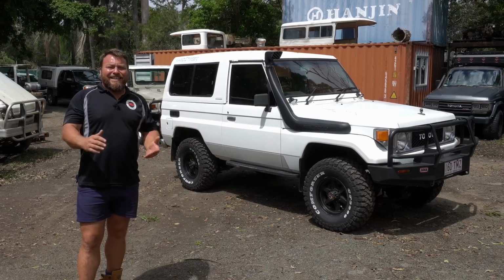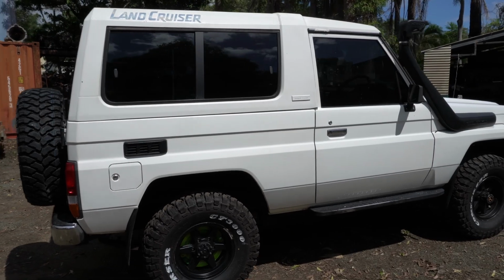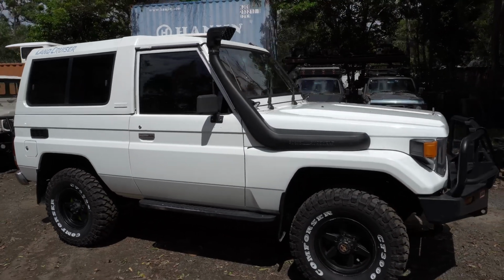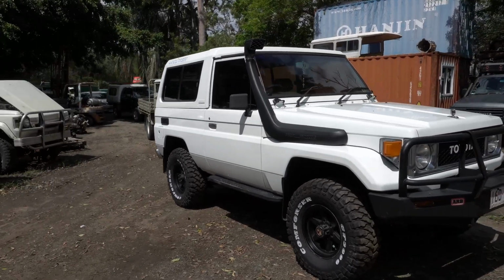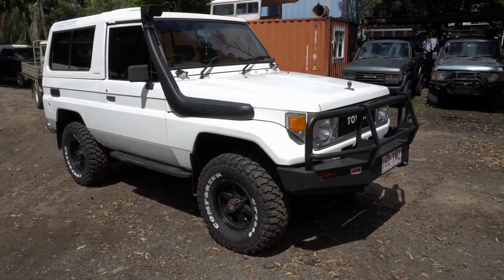How lucky are we? Yet another BJ to come through the gates at Mr Landcruiser. Very, very spoilt. This one's a BJ74, and that means that it's got the mighty 13BT under the bonnet, the factory 4-cylinder diesel.